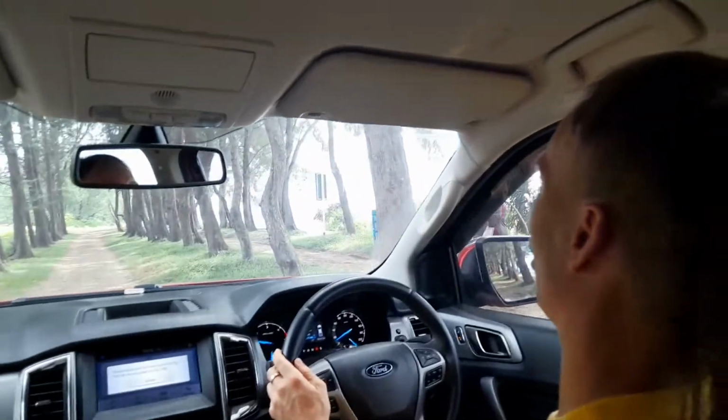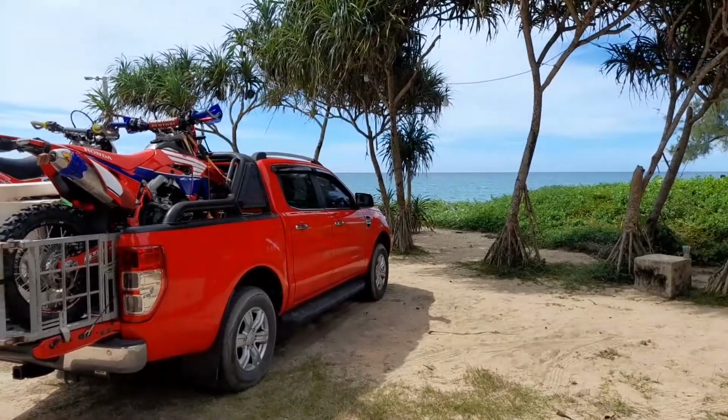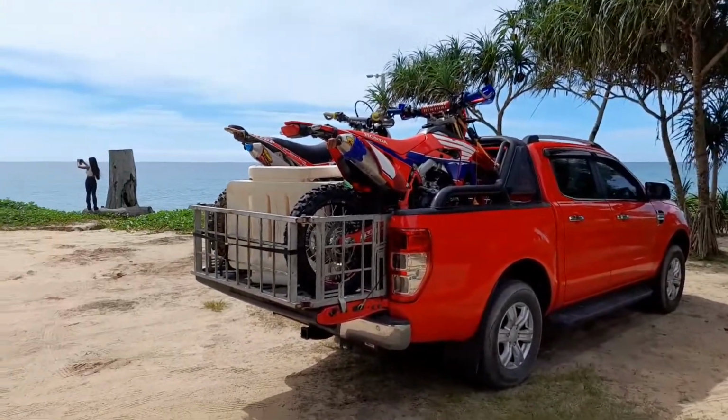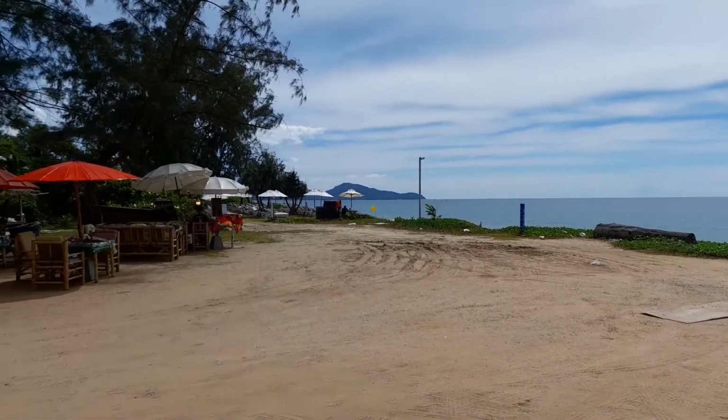Okay guys, so now we are on the way to the Enduro races, but first we're gonna stop for lunch at an amazing restaurant. Okay, so now it's time for lunch. And as you can see, we found a pretty nice place to eat.